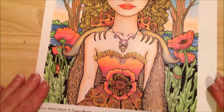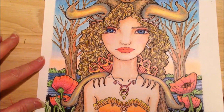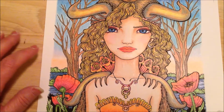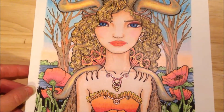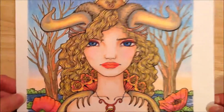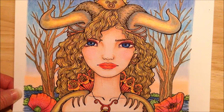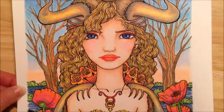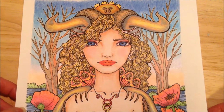Next, I have some that I copied onto cardstock. This is from Astro Inklings by Tanya Bond. The original one I colored in the book, and I wasn't happy with the way the shading on her skin was. I made the nose too flat and without definition, so I improved on my technique and recolored it. It's still a work in progress as far as my ability to do flawless skin, let's put it that way. But I'm improving, and I'm quite happy with the results, so this is why this is one of my favorites from 2018.